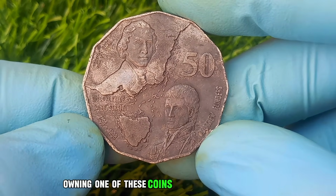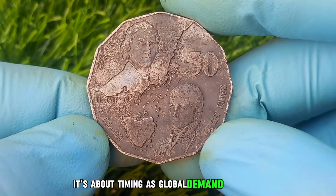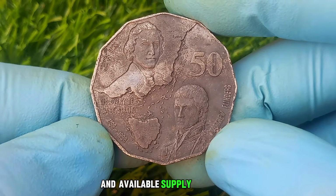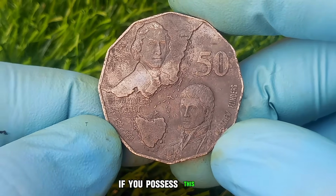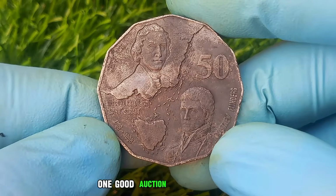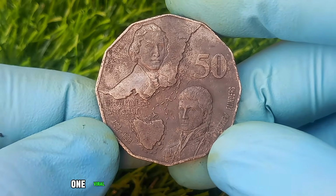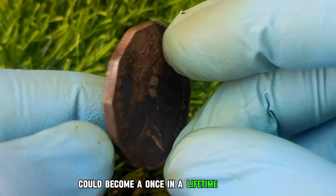Owning one of these coins is not just about value, it's about timing. As global demand increases and available supply diminishes, prices are expected to climb further. If you possess this coin, you may already be sitting on a fortune. One good auction, one eager buyer, one viral TikTok, and your modest drawer find could become a once-in-a-lifetime windfall.